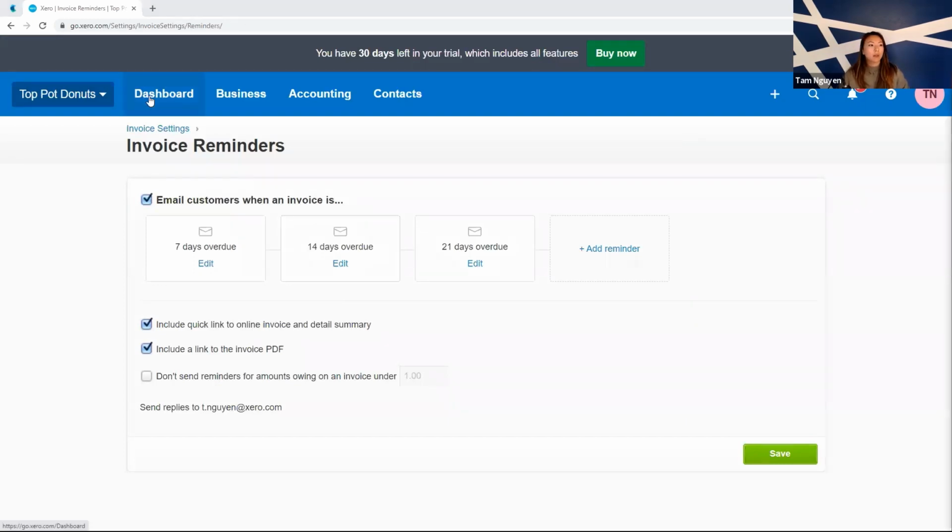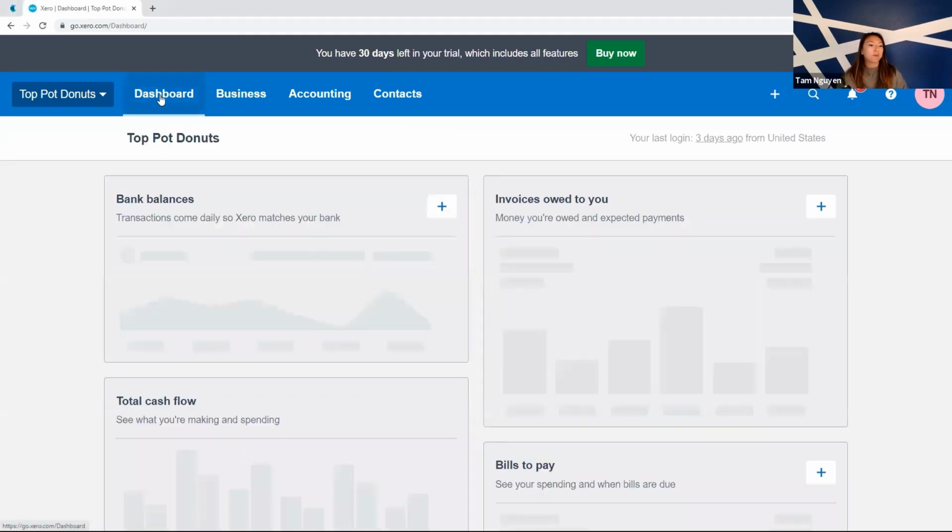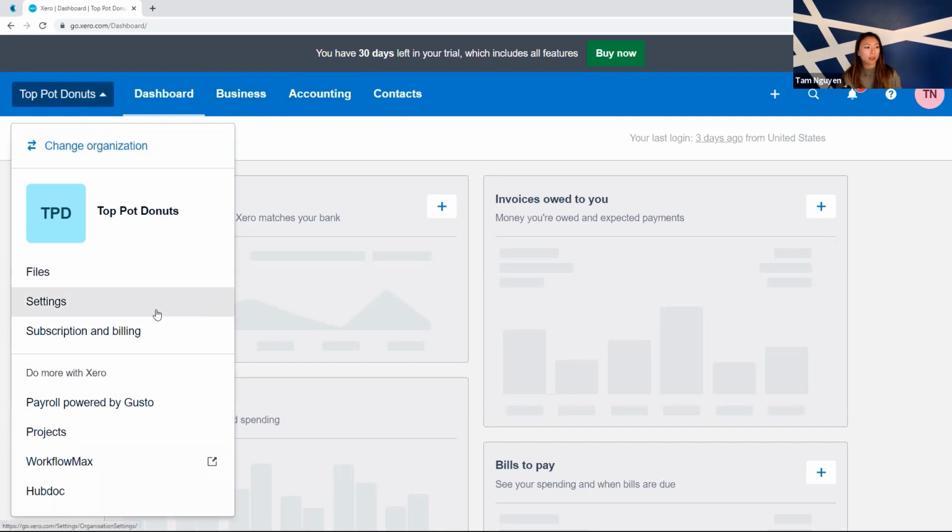Another thing here, I'm going to go back to the dashboard real quickly. I mentioned the simple interface before. What's really nice is it breaks out: you have the dashboard tab, and you also have the business tab and accounting tab separate from one another. As a standard user, there are different user role types. Actually, maybe I should go into that first. So let me go back into the settings here.